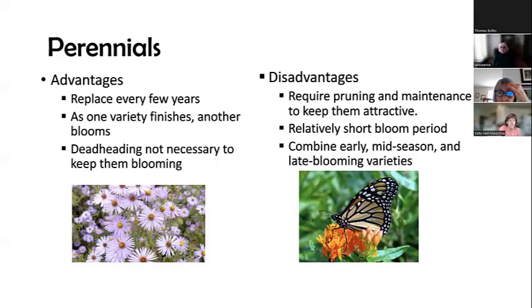Disadvantages: the maintenance to keep them attractive, their short bloom periods, and the fact that you need to provide an early, mid-season, and late blooming variety in a mix in order to keep your garden blooming.